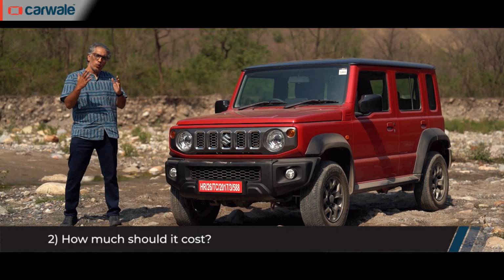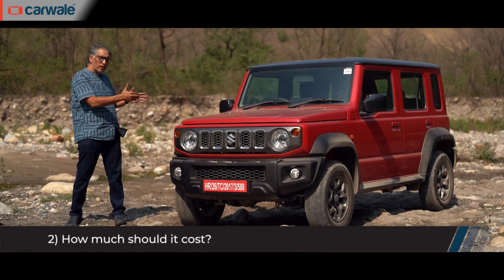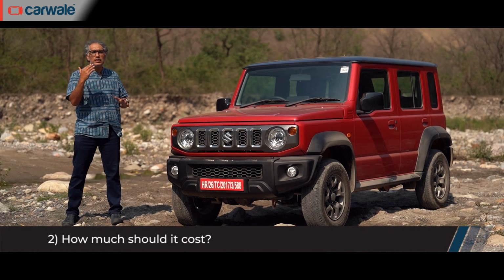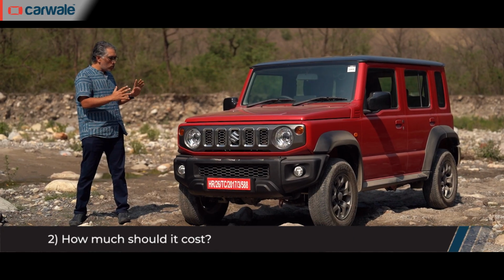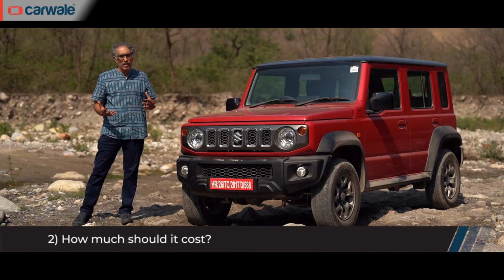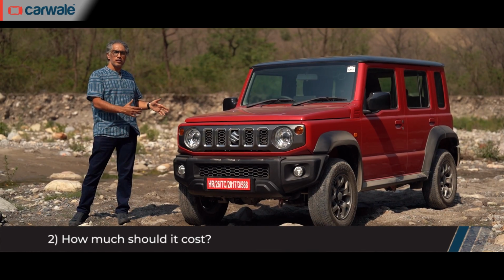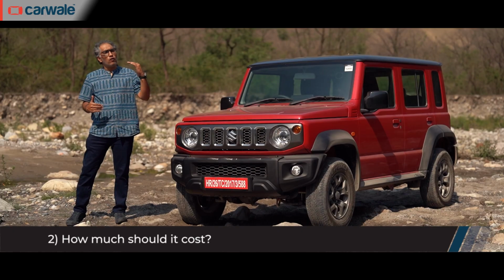Now, the Brezza VXI starts at 9.6. So if we were to look at the entry-level version of the Jimny, the Zeta, we know that Zeta gets lesser features than the Brezza VXI. But let's add this whole lifestyle element, the Jimny element, and the 4x4 running gear into the mix and say, maybe Maruti can charge a 50,000 rupee premium on that. So a good price for this would be around 10.2 lakhs ex-showroom for the Zeta.